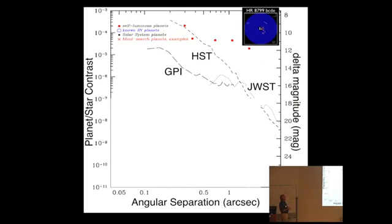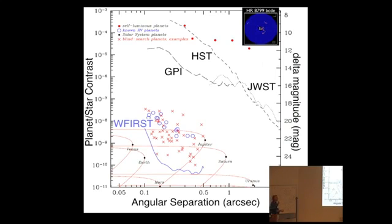And so the HR 8799 planets are at about a part in 10 to the 8th, and a lot of the known radial velocity planets would get you these blue circles. So these are planets we know exist, Jupiter mass planets, a couple of AU from their primary star. This is about how bright they would be. And this blue curve shows what WFIRST would be able to achieve with a coronagraph. The X's are a model of new planets that WFIRST might be able to discover that are not yet known to radial velocity.